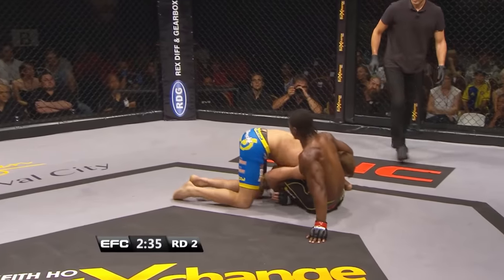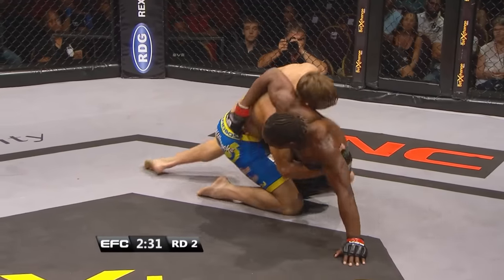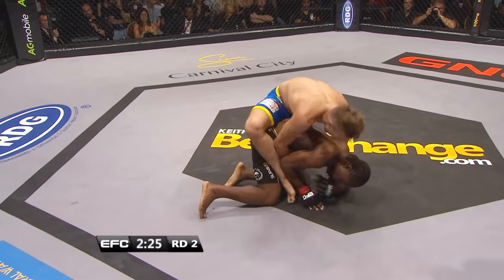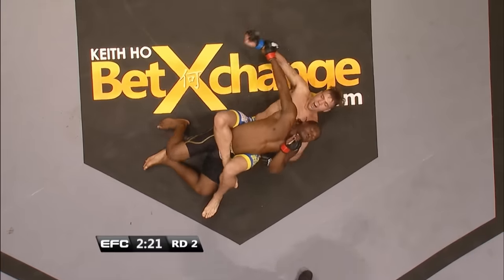Gets back to his feet. Fights for the takedown again, as Dricus Du Plessis. Mukulu tries to get back to his feet. Now Dricus is going to suplex him and puts him back down. Crowd loves it. He's going to look to get one hook in. He's got one hook in now. How long can he fight it off?